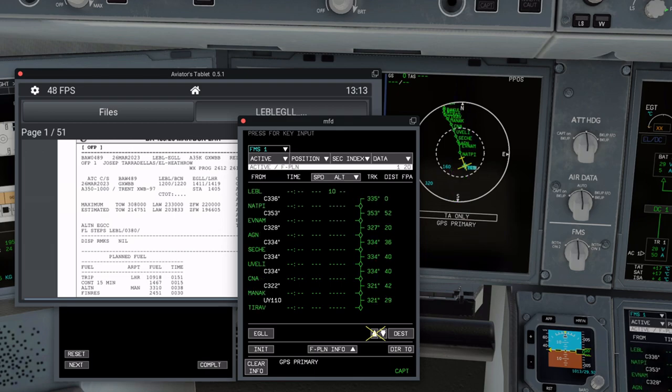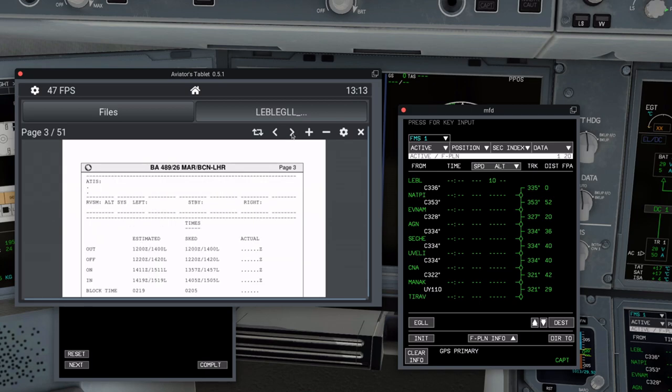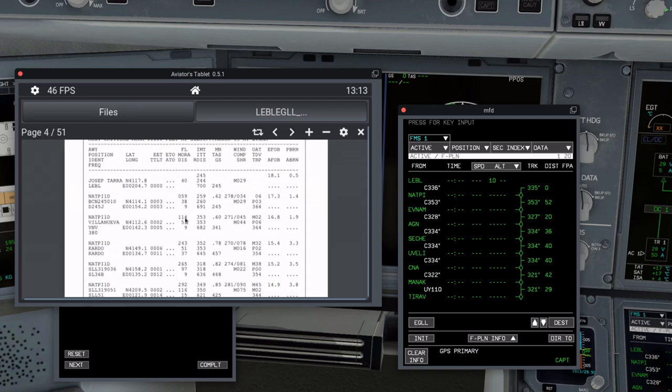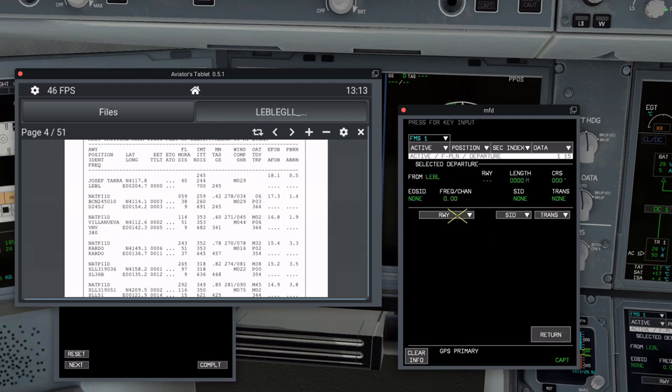So that's great. What we should have on our flight plan is a departure, a standard instrument departure, a SID. So NATP1 Delta is our standard departure. So what we can do is click on Barcelona, go to departure, choose the, well actually we don't know the runway we're taking off from yet, and Barcelona's not online. So we're going to choose 25 left, because generally 25 left is the takeoff runway, 25 right is the arrivals runway. We're going to choose the SID, which is NATP1 Delta.